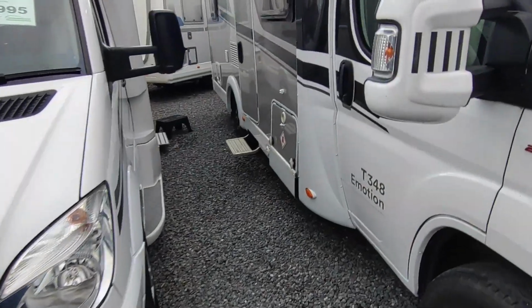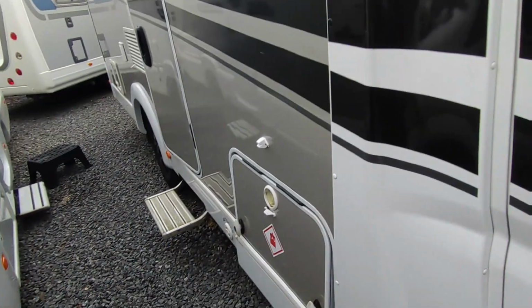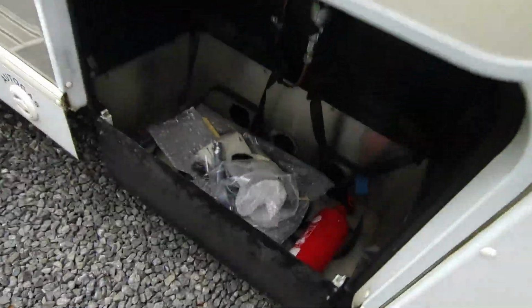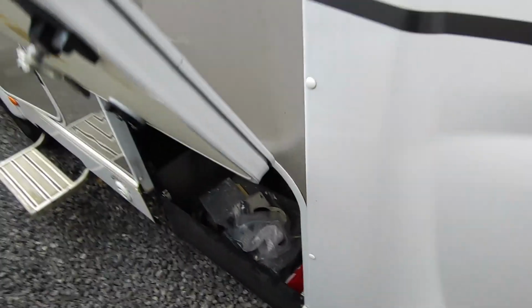So coming down the offside, of course the habitation door's on the driver's side on the offside, because it's designed as a left-hand drive cab, this of course being right-hand drive. We've got a German size gas locker for 2 11 kilo gas bottles, with a flap to make it easier to access. We take the shower head and cooker knobs and things off, which are in there, fire extinguisher.